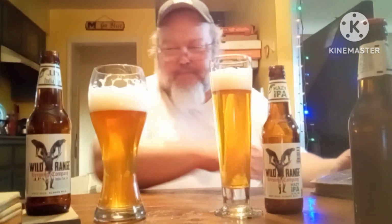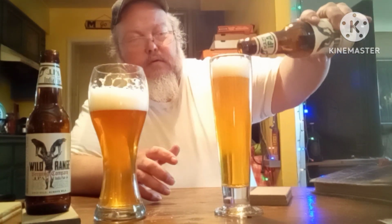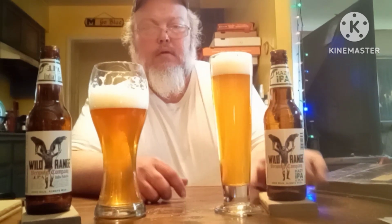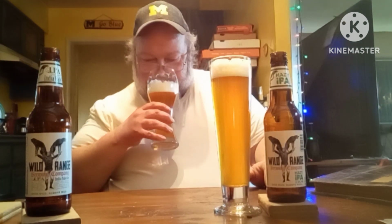So let's go with taste. This one seems to be just a hair or two darker than this beer. We get the same colored head. Grassiness for sure. Citra malt. This is really nice. Enjoying this one. Let's see how this bad boy tastes.